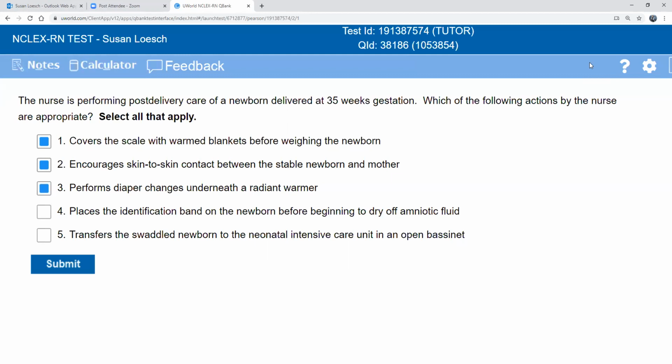All right, what about 4? You need to dry them off first. Okay, because why? Because of the radiation, the evaporation between the fluid on the baby. Yes. Evaporation. Yes. Okay.